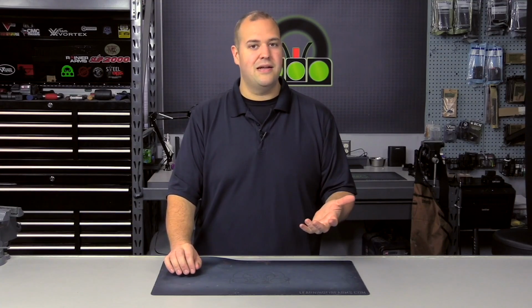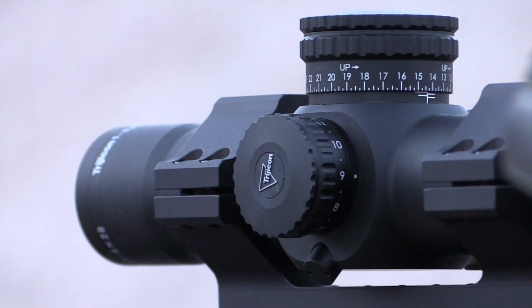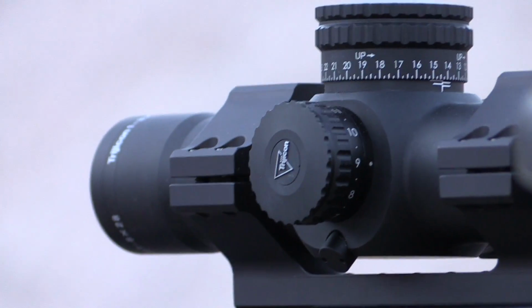Another optic I was pretty excited about was the Trijicon AccuPower 1 to 8. And this optic is a beefy piece. 34 millimeter tube, 28 millimeter objective, so it's a big scope compared to some of the other products, but it's a 1 to 8. First focal plane, which is new for Trijicon in the AccuPower line. Looks like a really nice scope, guys. MSRP is steep. It's $1,700.